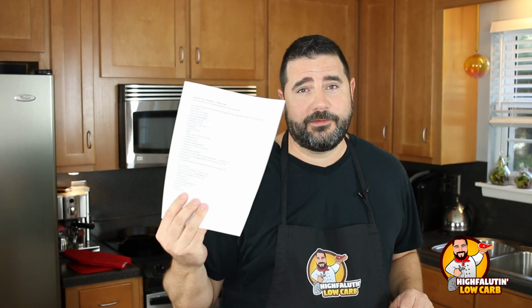Stay tuned. As far as macros go, all of these hover around 3 net carbs per serving. Some are less, or some are a little bit more. I'll put those up on the screen here for you to see as we make each recipe. I'm going to run the numbers myself. As you know, I do not trust printed macros. Okay, so let's see.